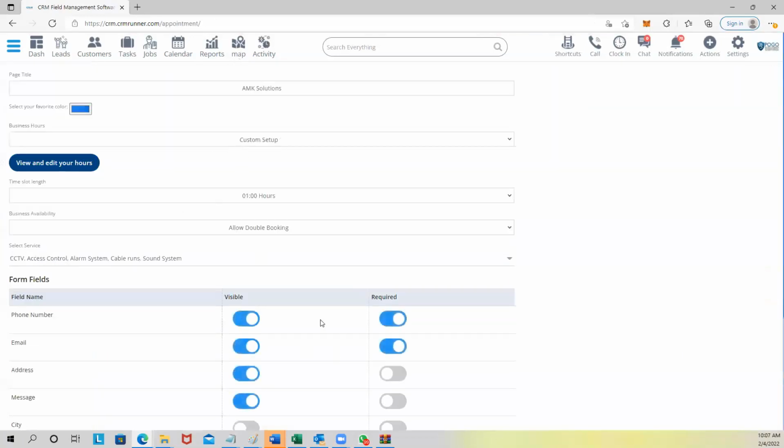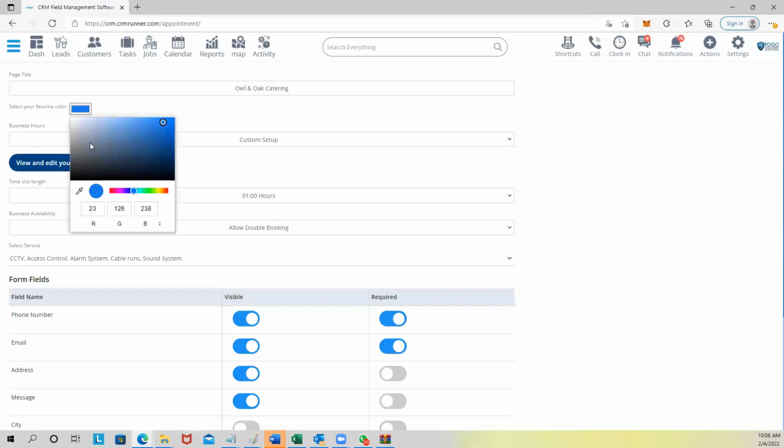This booking is a regular booking. What is your company name, for example? Owl and Oak Catering. O-A-K, sorry. Catering. Okay, and what is your logo color? It's black and white.